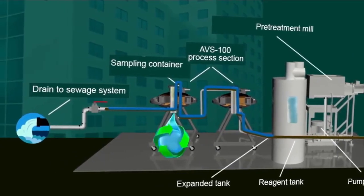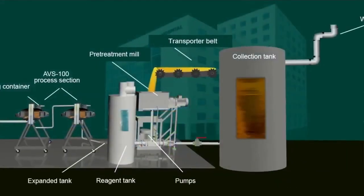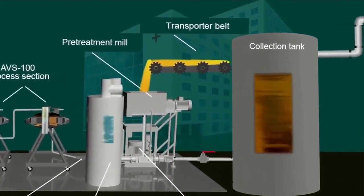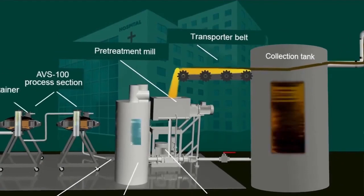If there is a solid fraction in the wastewater, a mill is installed in front of the AVS devices to grind solid biological waste. If necessary, it mixes the resulting product with water to obtain a liquid mass with a viscosity of no more than 1 Pascal-second. The rest of the process is similar to liquid wastewater treatment and disinfection.